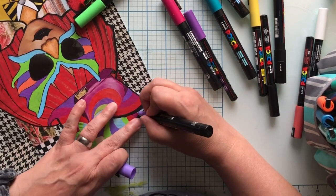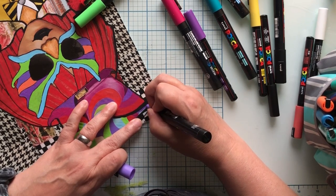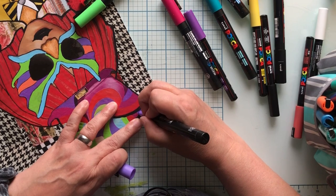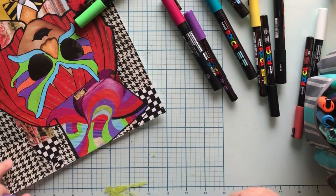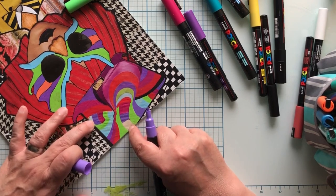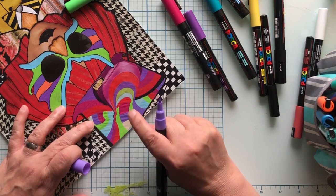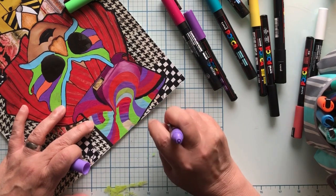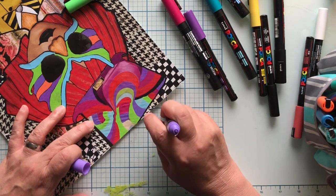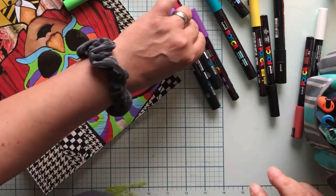Then I put my hand down in it. Okay, I'm finishing this one off. There we go. I have two little spots left. I don't want to do them in black because there's a lot of black. I'm going to have to go with a pink.